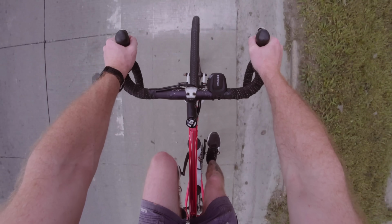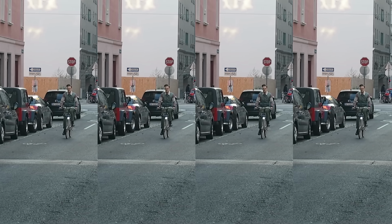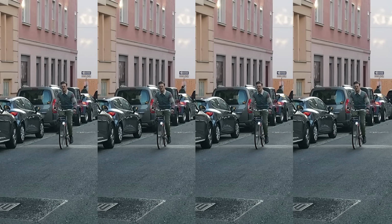However, let's now make things even more difficult by looking at a much more difficult exercise for a watch to track: outdoor cycling. I tested the Forerunner 165 for a total of 13 bike rides.